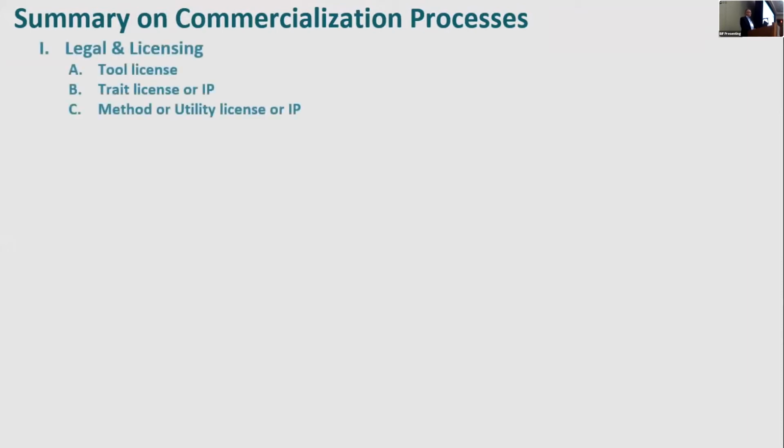So I'm going to summarize our view of what the commercialization process is, and then I'm going to go into some examples to end my talk. So before you start a company or you decide that you're going to start gene editing an animal that you're going to sell or commercialize, you have to get your legal house in order. So that includes, you have to have a license to use those tools. In our case, we have a CRISPR-Cas9 license to be able to make commercial products.